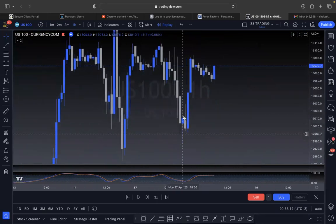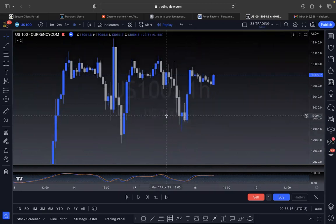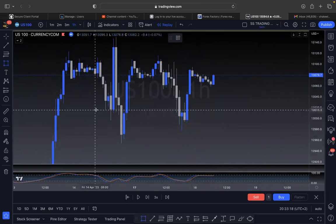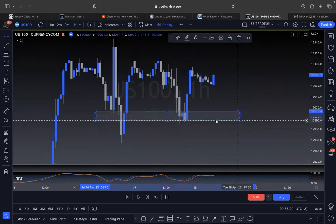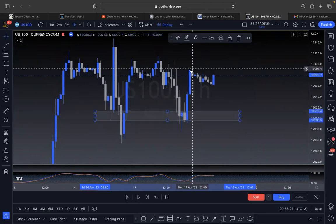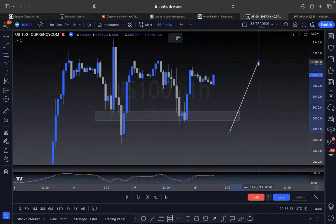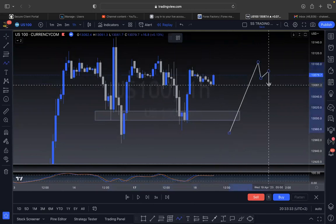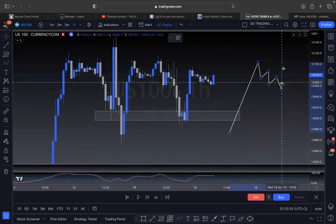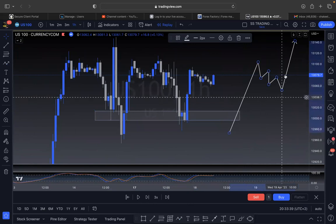We had again the impulsive move from last night, New York PM session, where price managed to close above this level of support. So we closed above here with this engulfing candle. We had this impulse. You know what I always teach, we get the impulse, and then you typically start to see the correction that forms thereafter, and then the next leg for the impulse. So that's impulse, correction, impulse.